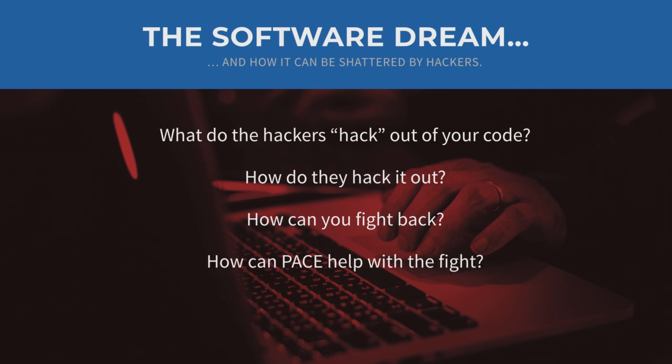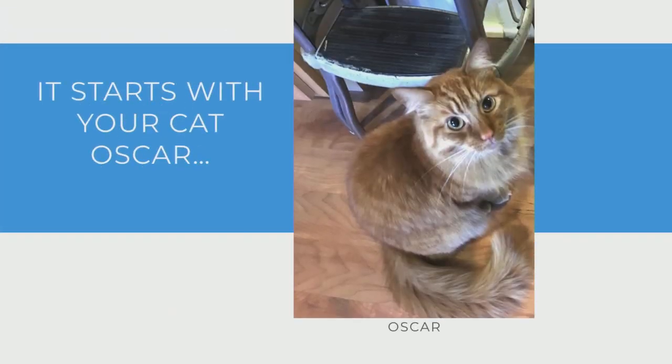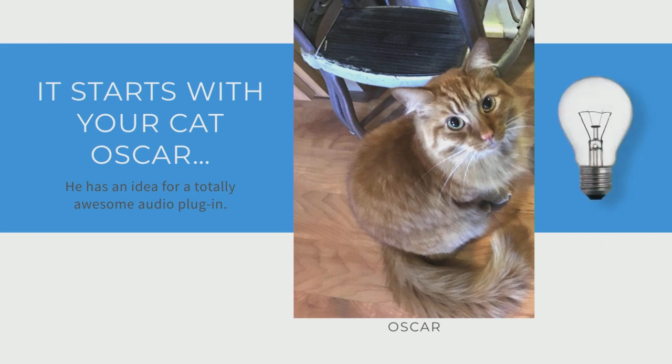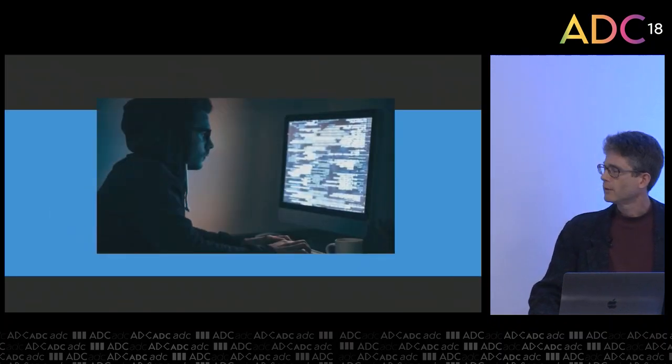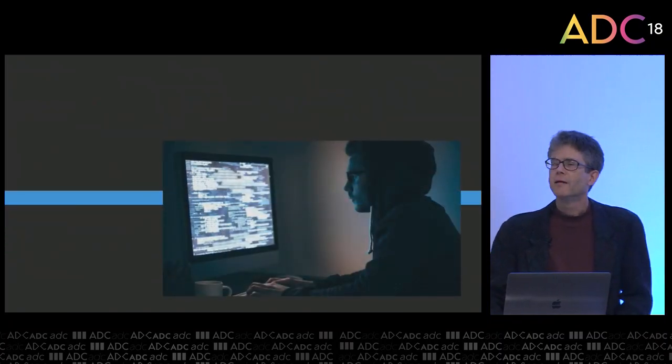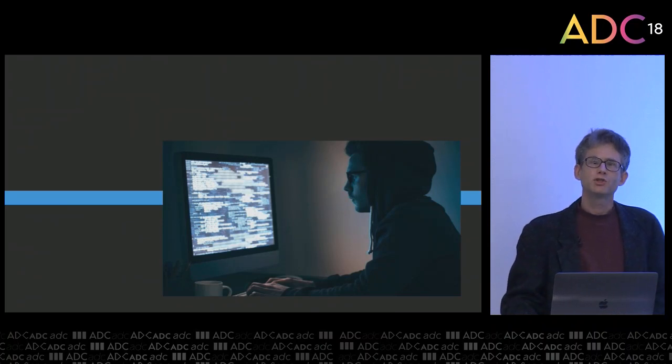Okay, here comes the silly part, the software dream. It all starts with your cat, Oscar. Oscar has a great idea for a super duper audio plugin. So you get to work. And you work. And you work. And finally you're ready to introduce Oscar's super awesome pitch shifting plugin to the world.